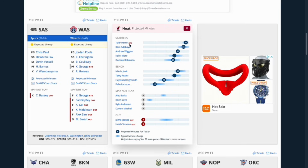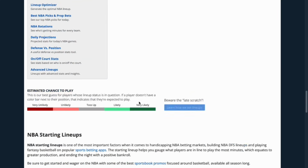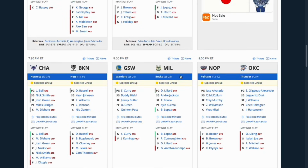We can look at game time decisions. Tyler Hero is a game time decision. We can go down here and see. It looks like it's going to be a toss-up whether he plays tonight. You can scroll down and see what those colors mean right down here. We're not going to hop too much in that so we can keep the video a little bit shorter.